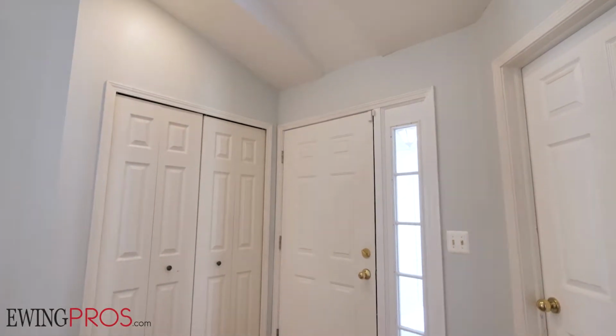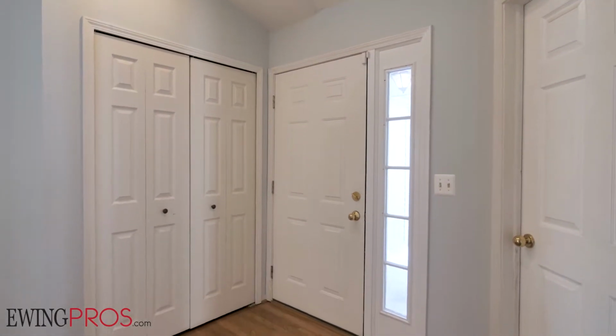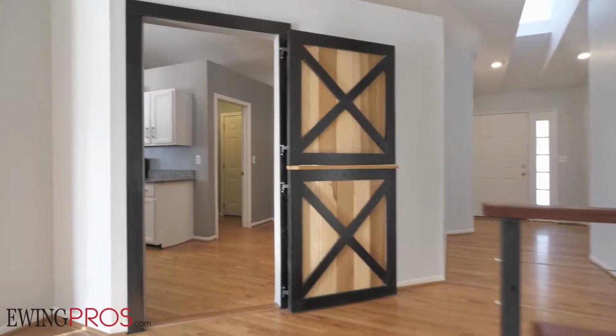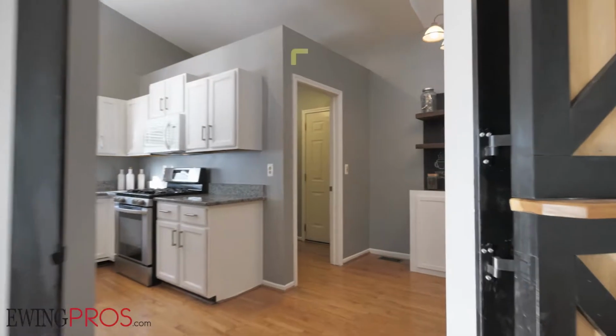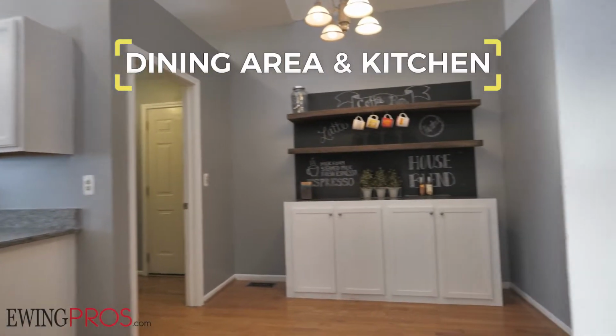On the east side of the home is a beautifully maintained backyard and deck, and inside you'll find an impressive list of features ranging from hardwood floors and cathedral ceilings to a large finished lower level that offers space for laundry and a sizable workshop. Join us while we tour this great home.